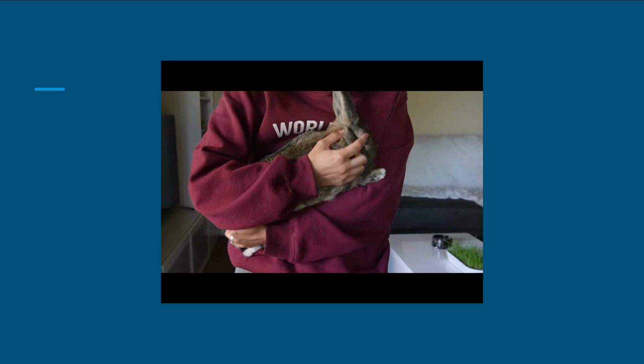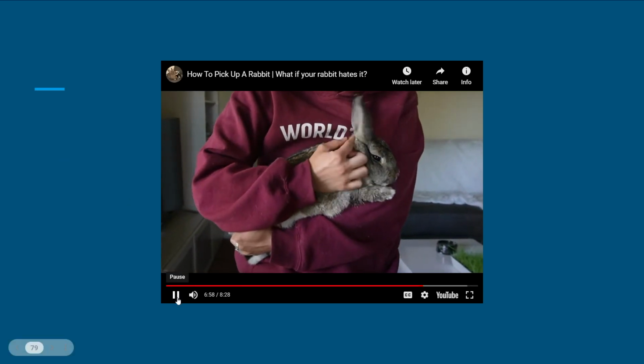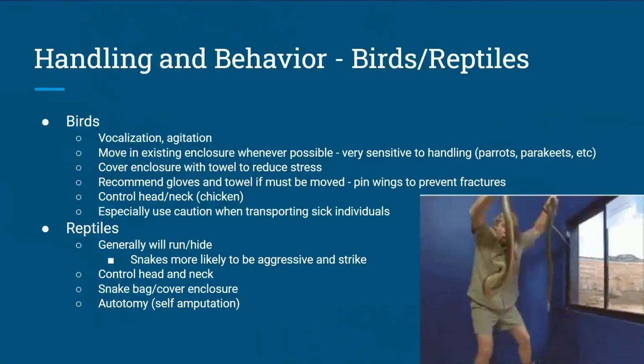Notice that as I hold her, I'm keeping her parallel with the ground to make her feel as stable as possible. This is her pet rabbit, so she's scratching the rabbit. What I would do here is use my hand to position over their neck and secure their front limbs so they don't try and take a flying leap back down to the ground.